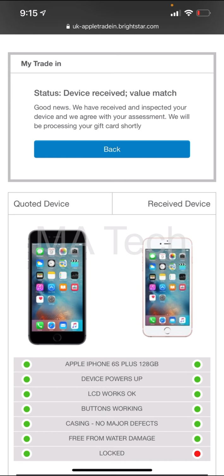So if, say for example, it came to 75 or 60 or something like that, then I believe possibly you would have been given that option to say no and have the device returned, and then obviously you can try and sell it privately. But with this there was no option. The email that they sent out literally just stated that they've matched the valuation and you'll be getting a gift card through soon.